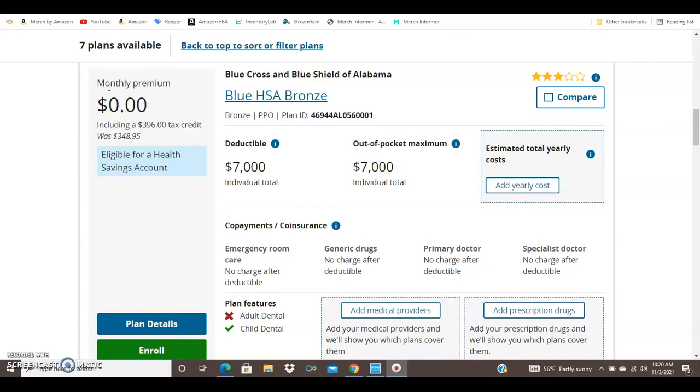And I think that that's something that people just aren't educated on. They just aren't aware that these plans exist, and there are a lot of people who just don't plan on signing up for it because they think it's really expensive, and they think, oh, well, my plan was $348, that's what I have to pay. And that's not necessarily true. That doesn't reflect what you will actually have to pay.